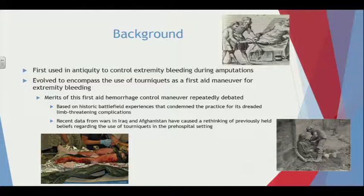From that, it evolved into a first aid maneuver to control bleeding in extremities. However, this technique for control of hemorrhage has been repeatedly debated and probably is still debated in the literature today. However, the pendulum is swinging in the other direction, from "no, don't ever use a tourniquet" to "yeah, in certain circumstances, tourniquets are very useful."